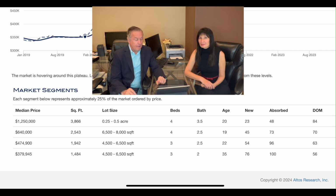Now this last one here, 76 new, 100 absorbed. It's still relatively hot. That's more absorbed than new, and still a lot of cash investors in this price range, right? But these are the starter homes, and these people are very susceptible to interest rates because you see a lot of FHA purchasers in there, so very little down. Because they're putting less money down, their mortgage payment is going to be higher, particularly with a higher interest rate. So that's where people are reaching to get into that first home.